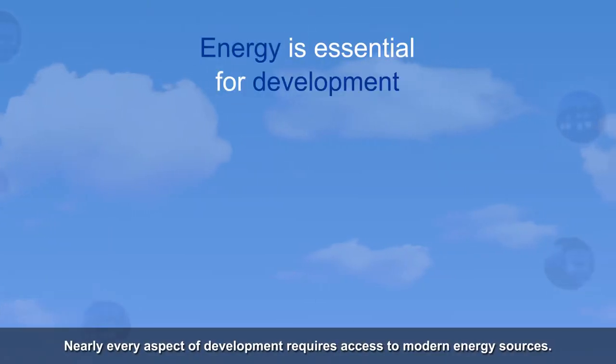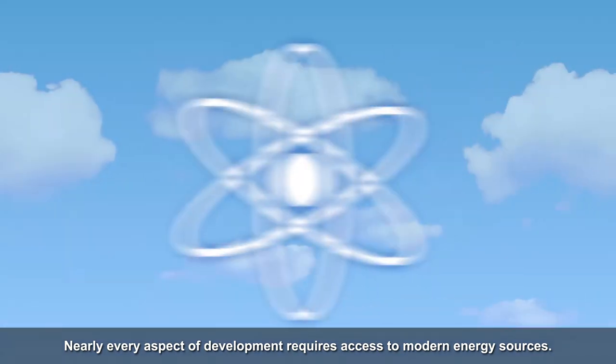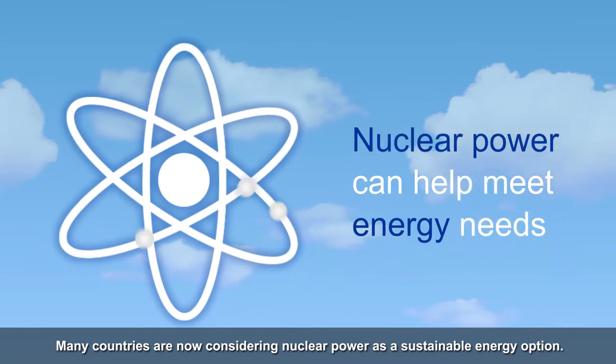Nearly every aspect of development requires access to modern energy sources. Many countries are now considering nuclear power as a sustainable energy option.